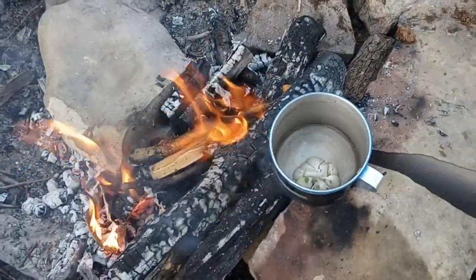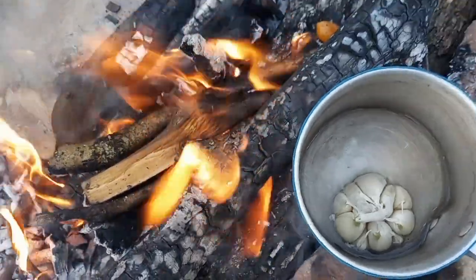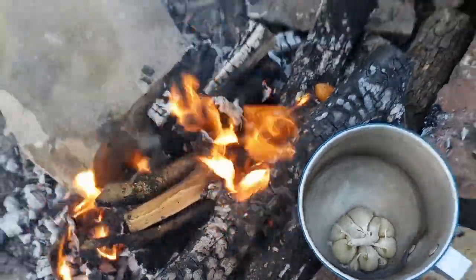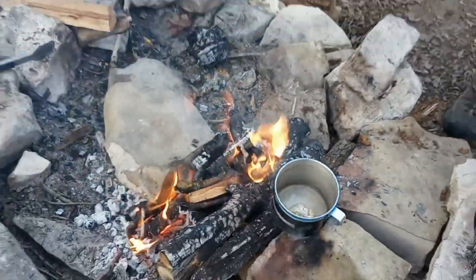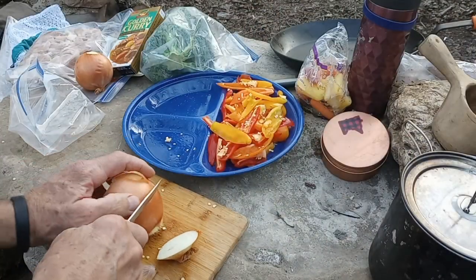Okay, y'all, so Minnesota Mike says to boil your garlic first and then the outer shell will come off really easy. We'll see. That is a good knife.